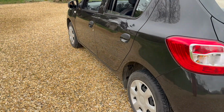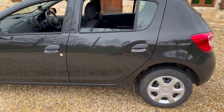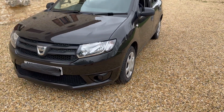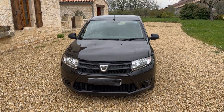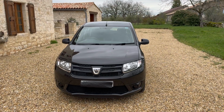So there you go. This is a very quick, fast and dirty review of the Dacia Sandero. And all I can really say about it is that it is a fabulous value motor car, and has been nothing but a pleasure. And there you go, the Dacia Sandero.